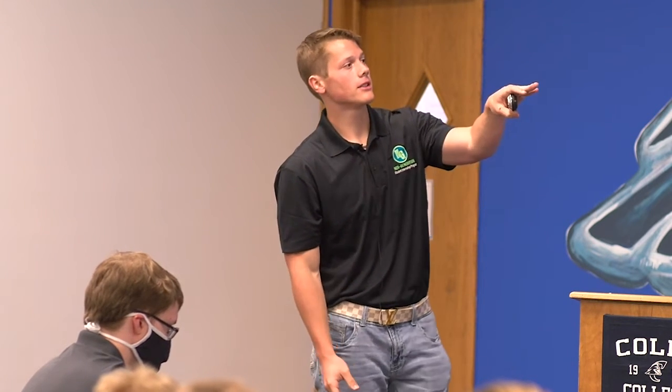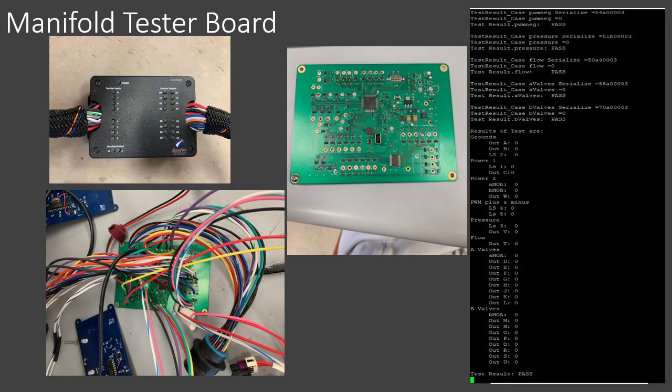But in the middle here, or the top left, is the manifold controller. On the right is the tester board. So this board was created by an intern previous to me. And the whole point of it is there's another section of Surefire called SFE, or Surefire Electronics, aside from Surefire Ag. And they use this board whenever they're creating the wiring harnesses for these devices. They put them all together, and this board is just plug everything in, run this program that tests it, and make sure that all the connections are right, so that you're not sending out a bad product to any of our consumers.